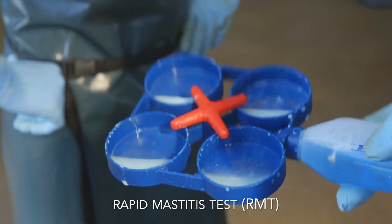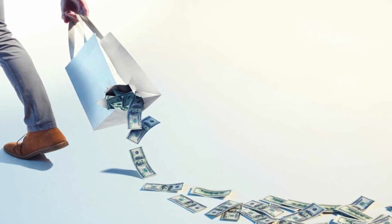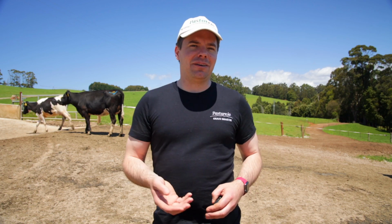Once you detect mastitis, consult with your vet immediately on the next plan of action, because mastitis is a big problem for both you and your cows. So early mastitis detection can help you avoid significant economic losses. That wraps up our discussion on how you can detect and identify mastitis early.